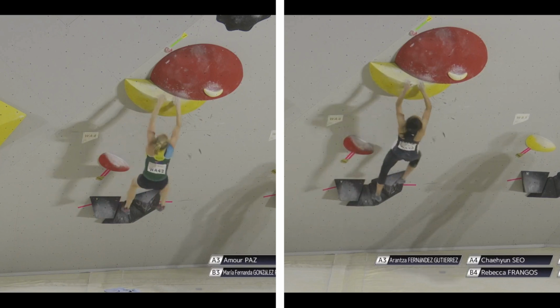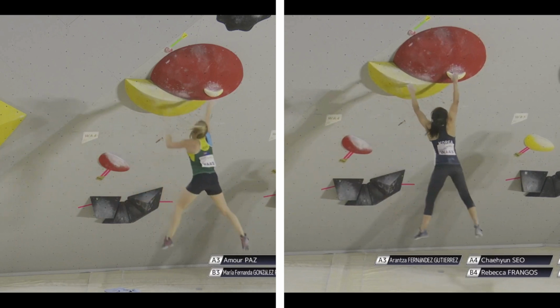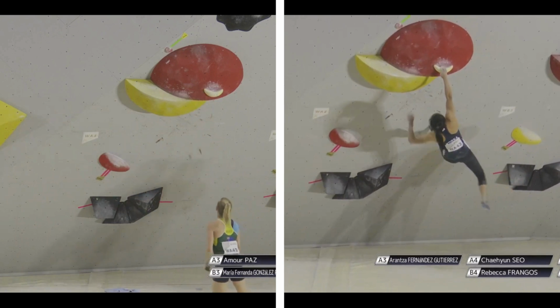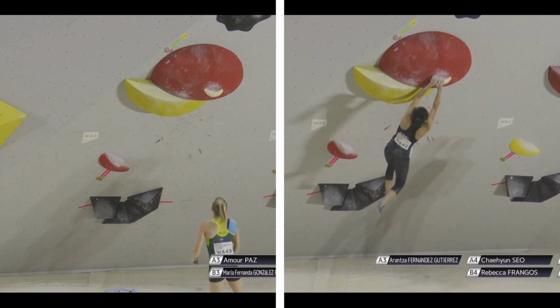We can see Lucy on the left side. When she reached the yellow volume, her arms were almost straight. Her hip is already further away from the wall, while Chaehyun's arms are slightly bent and hip is closer, so she can continue pulling to the jug, has a lot of power left to catch it with one hand and finish it off.